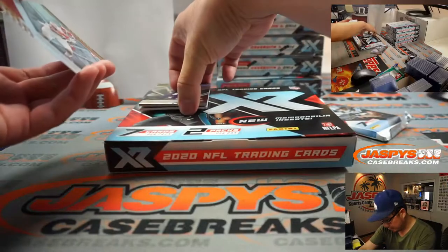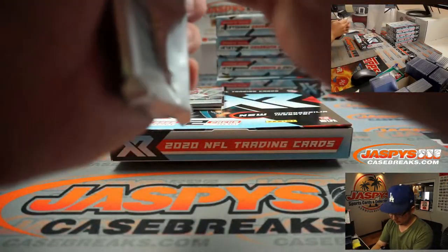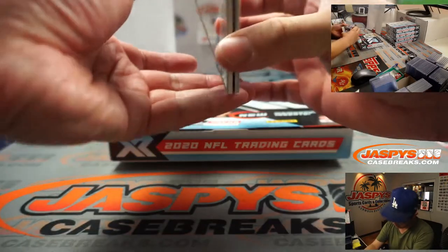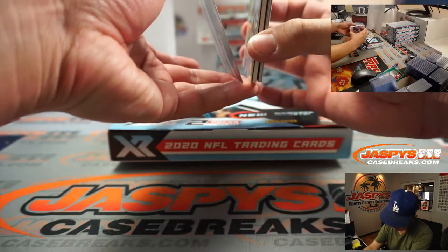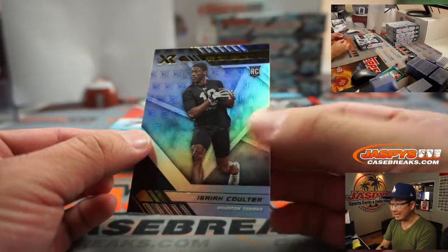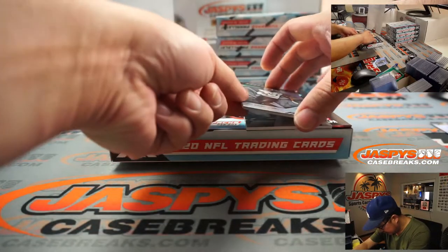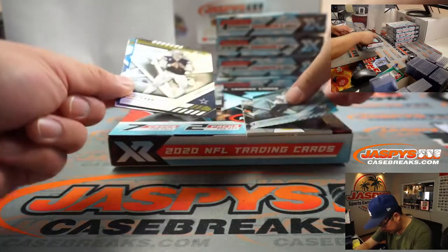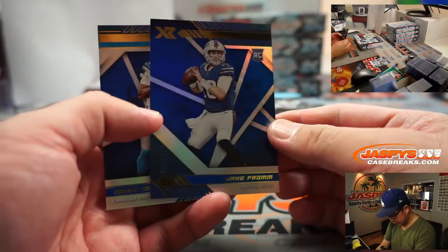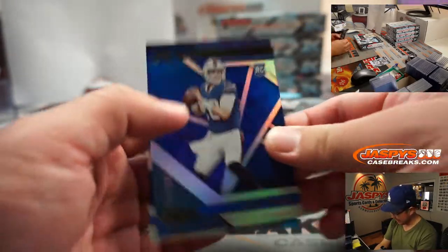Be a base card on the bottom, yeah. Two on the bottom here. Is that an autograph? That looks like an auto. Okay. All right. First one out of the gate is Isaiah Coulter, Texans. And then behind, I think DJ Chark's going to help us here. There's Dak Prescott. There's Jake from State Farm to 199. And then there's Teddy Bridgewater to 199.